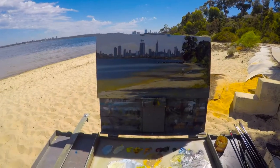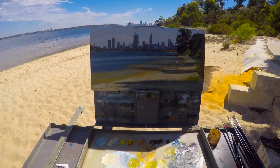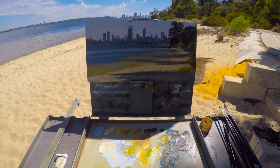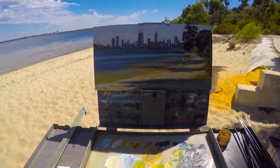So there it is. I'm going to stop it for now here, because otherwise I'm going to keep chasing the light and the sun keeps coming in and out. The clouds have now come in from the southwest. The sea breeze is coming. The whole picture is going to change around. So I'll just show you a little bit closer.